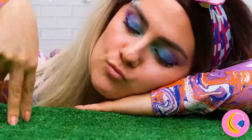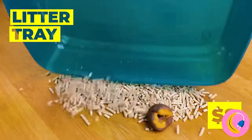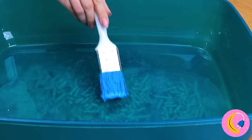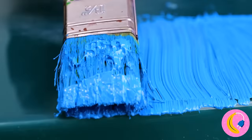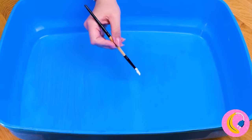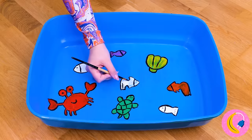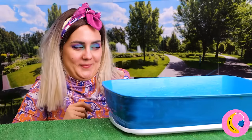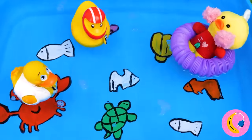This fake grass is just the right size to be her lawn. Next, we'll need an empty container. Give it a nice coat of paint. Maybe give it a nice ocean theme. Now fill it up with water. It's our brand new pool.